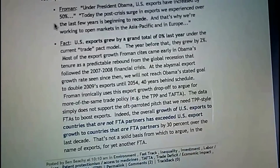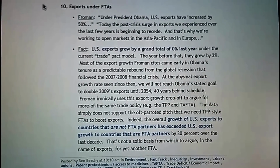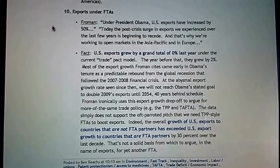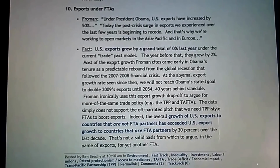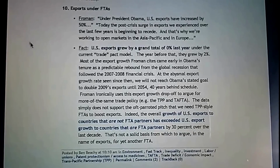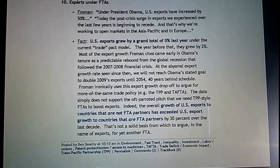Here's a report. It says, under President Obama, U.S. exports have been increased by 50%. So this is what they say. They say, oh, the exports have increased by 50%, but the fact is they grew by 0. Because what they do is, there was the crash in 2008, and then they say, well, from the bottom, there's been a huge 50% increase in exports.